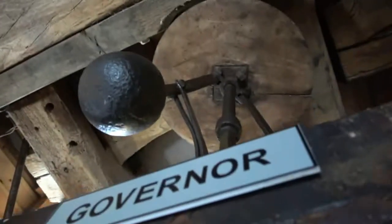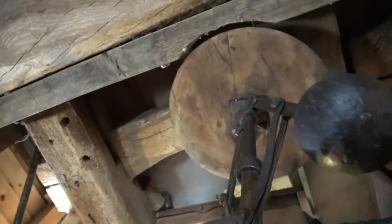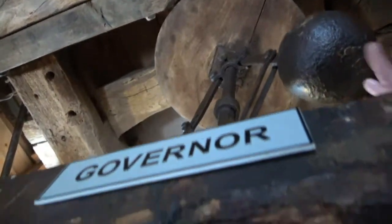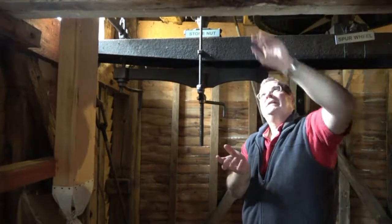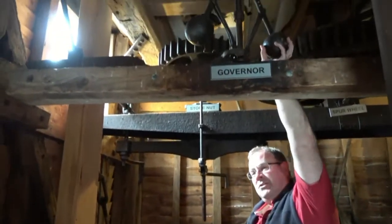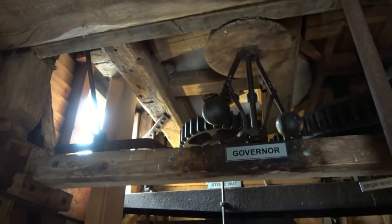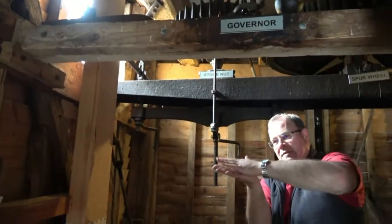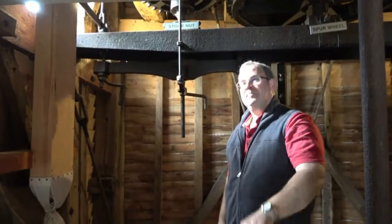So that would be driven off of the cogs above you with a leather belt to that wooden disc, and this would be spinning at the same time everything else is going. So as everything starts to move faster, as the wind picks up, these counterbalances on the governor move outwards, moves the beam down, basically pulls the runner stone back down again, or lets it back down again, so it governs the pitch to try and maintain the grade of the flour coming out.